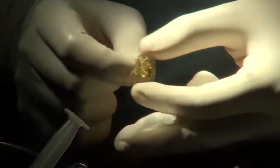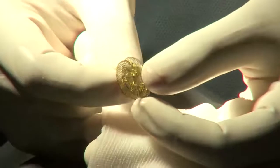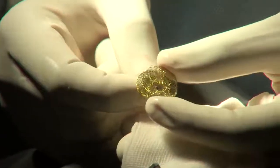What do you think? Yeah, I think so. I was thinking, well, I must say, the problem with a 4 millimeter is if it closes off acutely, then we will have a problem of acutely failing Fontan.